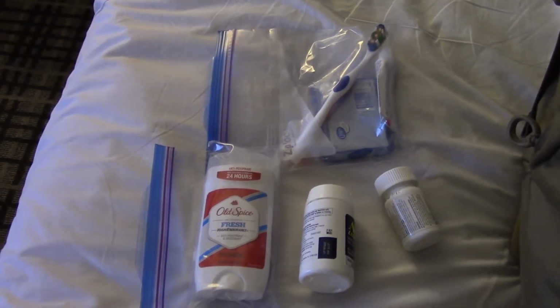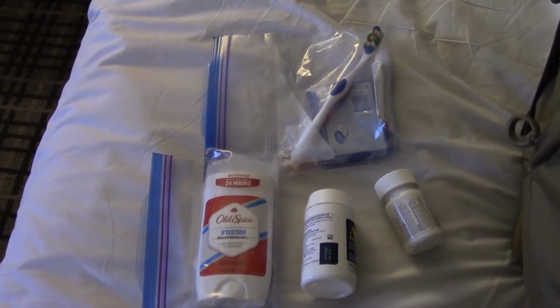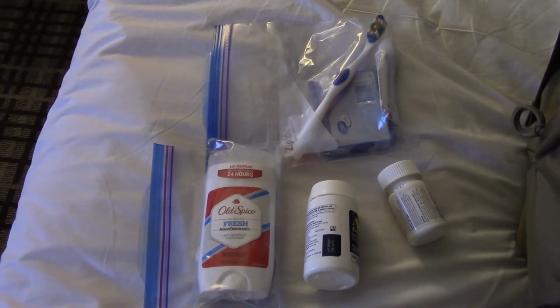I also make sure that I have all of my hygiene products in plastic bags just in case anything leaks or something happens. It also makes TSA a lot happier.